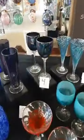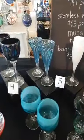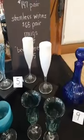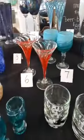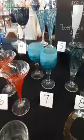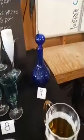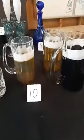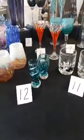That's number three. Four is a pair of tall stem goblets. Five, a nice blue, beautiful copper blue fluted piece. Champagne is here also, so those are both labeled as five. Six, the martini, a beautiful cherry red color. Seven is a three-piece goblet, this one with the short or half stem. And then, of course, eight, the tulip goblet. Nine, we have the decanter. Ten is the beer mug, which you've just seen. Eleven is the scotch glass, and twelve, the shot glass.